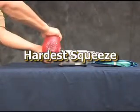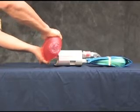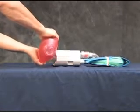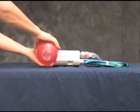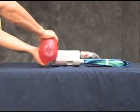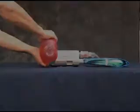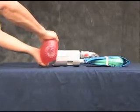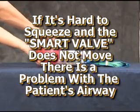The calibrated pressure actuation indicator in the neck of the bag provides a visual and audible warning as well as the tactile indication of improper technique. Be aware that, even with the hardest two-handed squeeze, at no time is the gas flow to the patient cut off by the SmartBag MO. This ensures that the patient is always ventilated correctly, regardless of the rescuer's inadvertent attempt to squeeze too hard and too fast. The second rule of smart bagging is, if it's hard to squeeze and the smart valve does not move, there is a problem with the patient's airway.